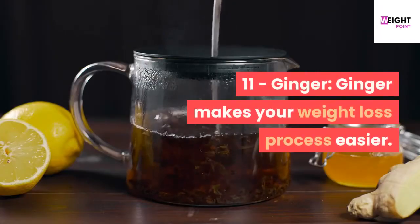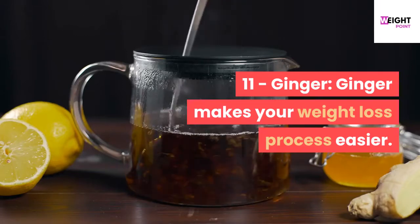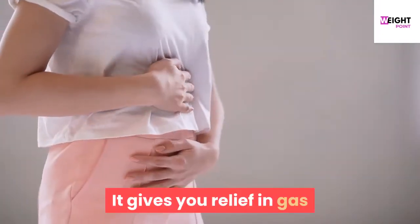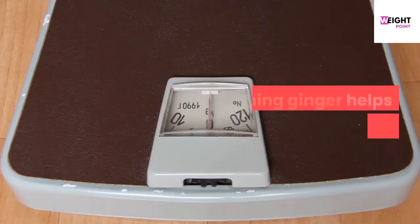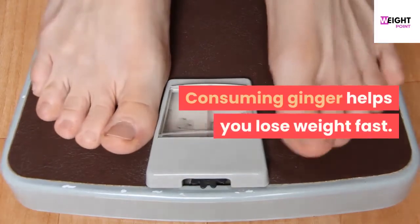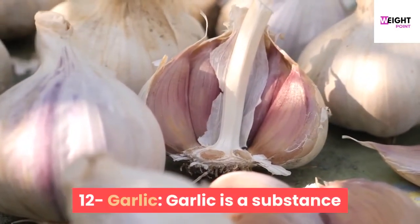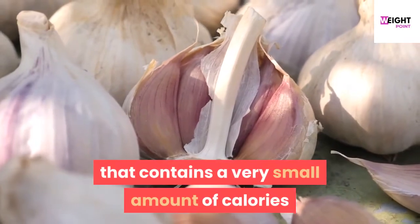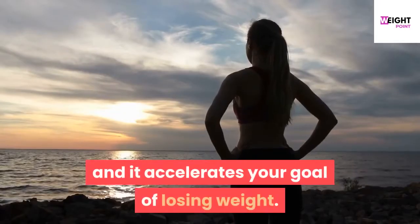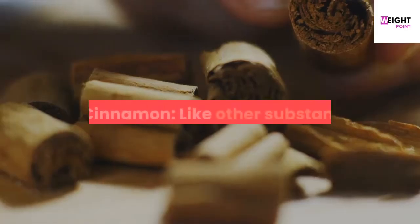Number 11. Ginger. Ginger makes your weight loss process easier. It gives you relief in gas and flatulence caused by eating and drinking. Consuming ginger helps you lose weight fast. Number 12. Garlic. Garlic is a substance that contains a very small amount of calories and it accelerates your goal of losing weight.